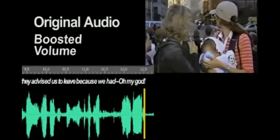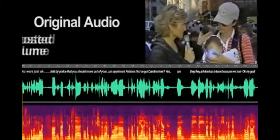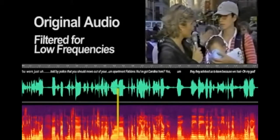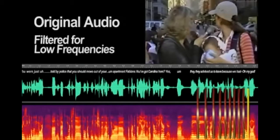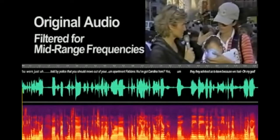Oh my God. This time the sound has been filtered to emphasize low frequencies. Listen for booms like a bass drum in the distance. Oh my God. Here's a different version filtered to emphasize the mid-range sounds. The bass drum is gone.